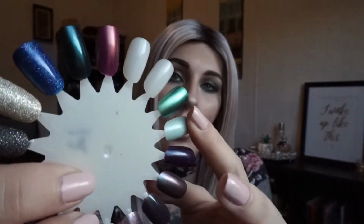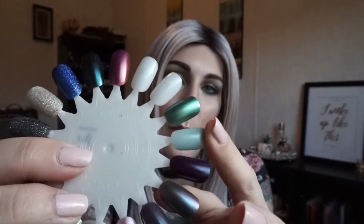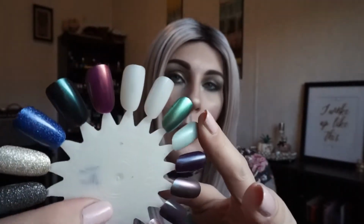The color shift is so much more apparent in person, but even on camera you can still see just how beautifully glowy this polish is. This is one of those greens that if you're not into greens, it's such a safe green to go for because it's so flattering on every skin tone. It's not too warm, it's not too cool, it's just the perfect amount of green.